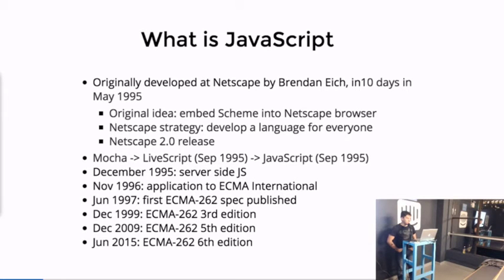In 1997, Netscape sent the proposal for standardization, so it was standardized as ECMAScript, and since then there were a couple of releases made. The third edition, in 1999, was the first more or less stable, popular standard, and then in 2009 came the fifth edition. I think so far it's the most popular, and recently this year there was the sixth edition. So that's JavaScript. I think that's nothing new for you.